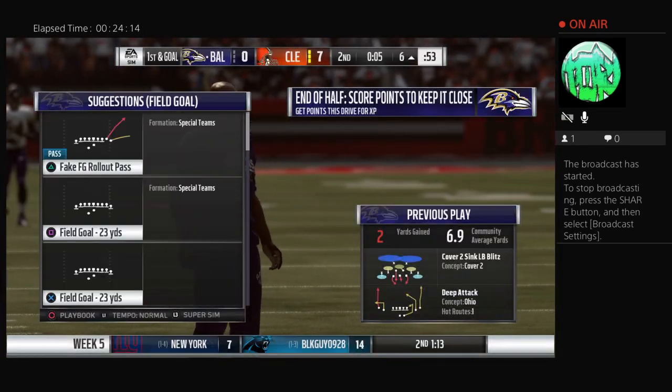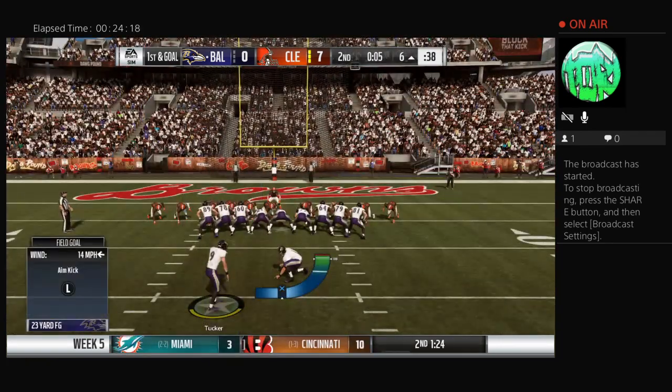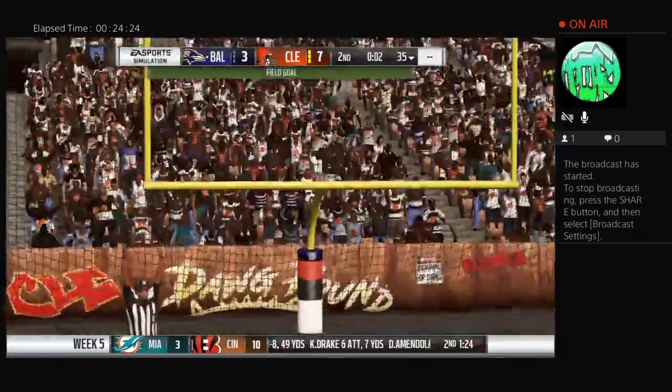A chance to try to add 3 points before heading to the locker room. So even though it's first down, here's the field goal unit on now to try to get 3 before halftime. This is an easy one, 23-yarder.